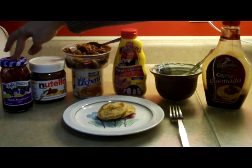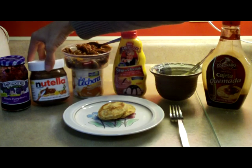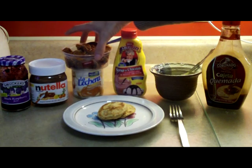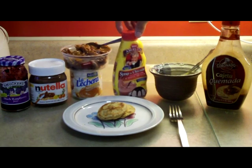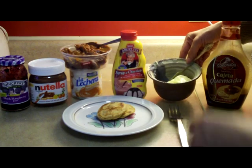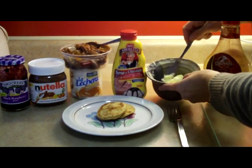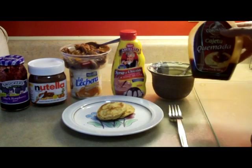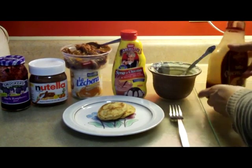For your toppings, you can choose a variety of things. These cookies taste great by themselves, but you could add butter, which is my favorite, or Nutella, chocolate syrup, cajeta, which is a caramel made from goat's milk, dulce de leche, which is cooked sweetened condensed milk. You can use the sweetened condensed milk by itself, or honey, or jelly, or jam, or anything else you can think of.